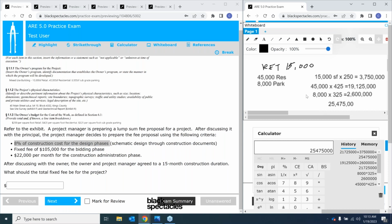So when I first read this question, I sort of thought in my mind 8% of the construction cost for each design phase. So this is where it's really important to pay attention to the phrasing. No, that would be a very hefty architect's fee. Kudos to anyone getting 24% for SD through CD. I have not heard of that before, but it actually is just 8% overall.